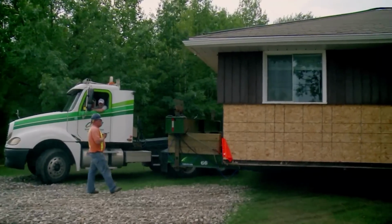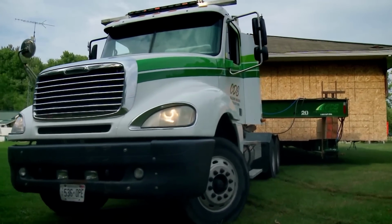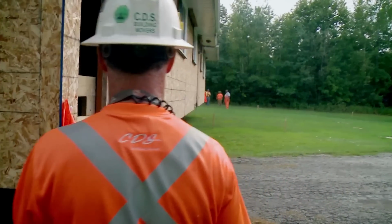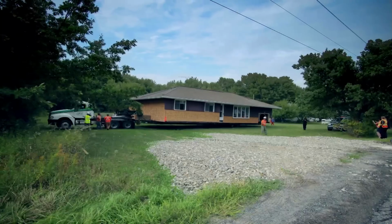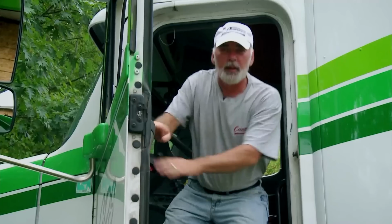A little bit to your left. Okay, come back the other way. Come ahead. Couple feet, you're good. Put the brakes on, put the PTO on, that's it. Paul did very well. There, in there nice and neat.